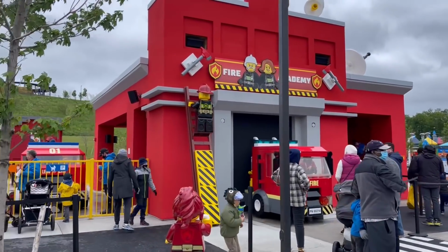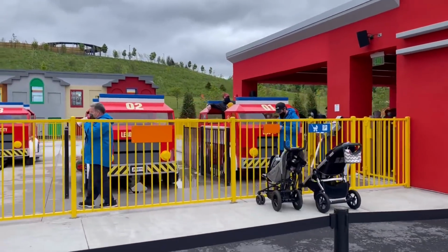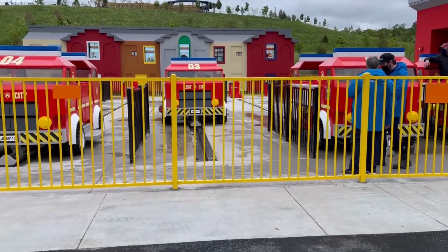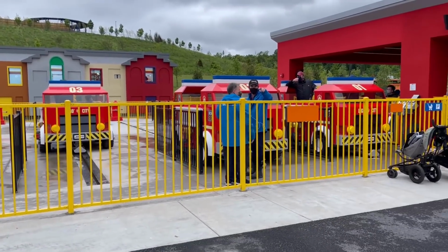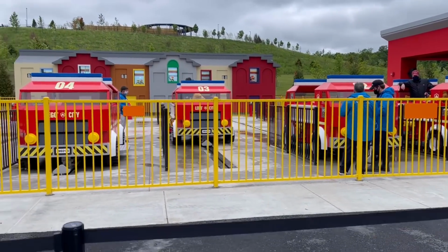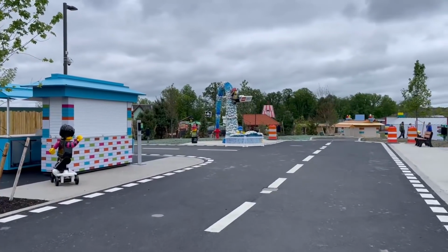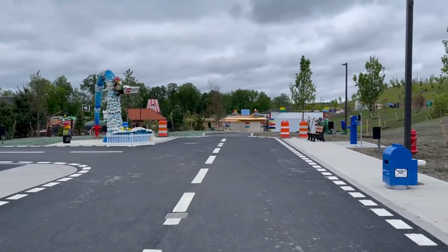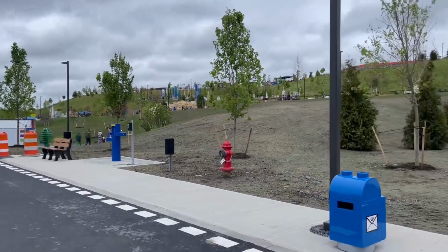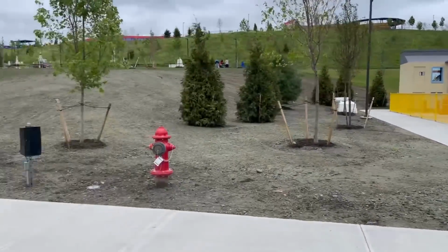So this is also for your littles. And again, this is another ride where you are using your energy to make it happen. You are pumping up and down on this machine, and it makes the fire truck go backwards and forwards. So when you come to Legoland, be prepared for your daily workout, because you get legs with the wizarding one, and you have arms with the tower one, and I guess you have arms and abs again for the fire truck. Okay, let's keep going.